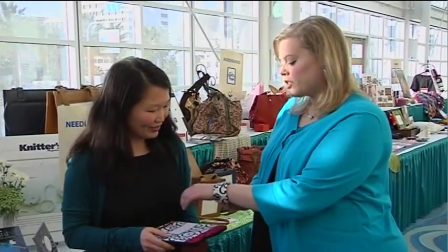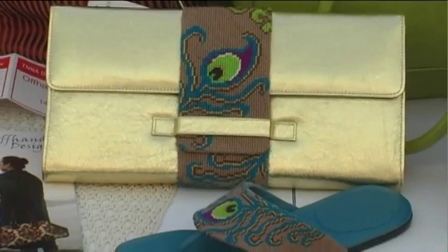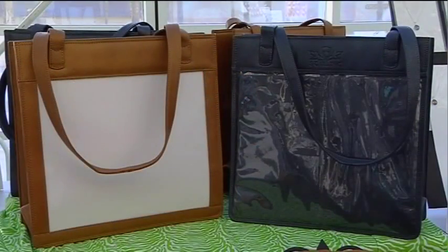Then in our spotlight, meet Beth Gantz at the National Needle Arts Association trade show. She takes a closer look at the latest needlework trends popular with both young and old.